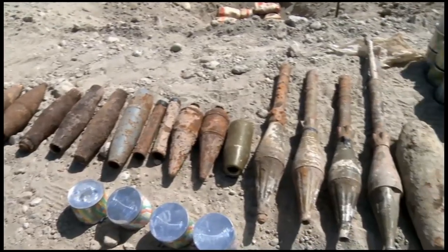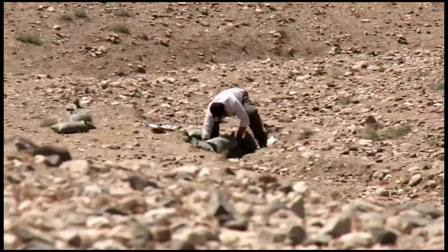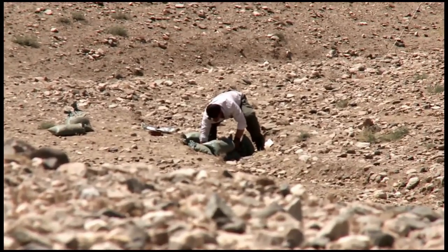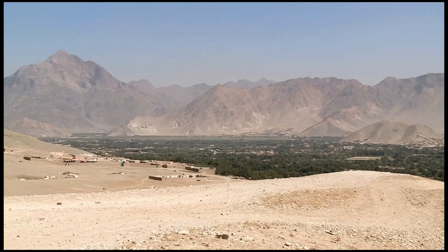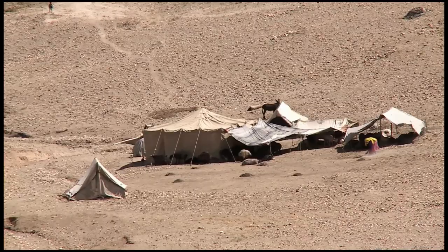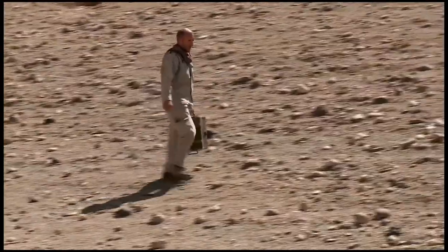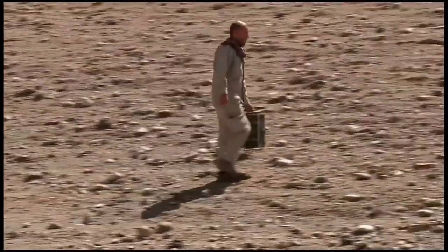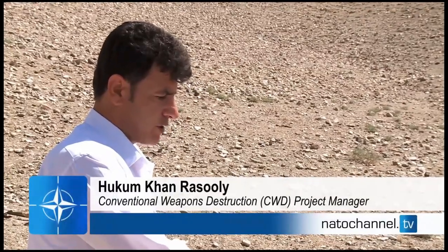And while stepping on one almost certainly means serious injury or death, disposing of them can be just as dangerous. Just outside Kabul, local elders discover what they believe to be old Soviet explosives. A specialist team from the Organization of Mine Clearance and Afghan Rehabilitation, or OMAR, led by Hukum Khan Rasoli, is called out to investigate. It looks like a toy for the children.